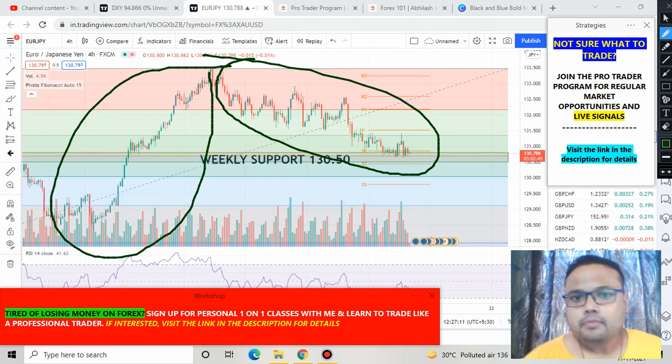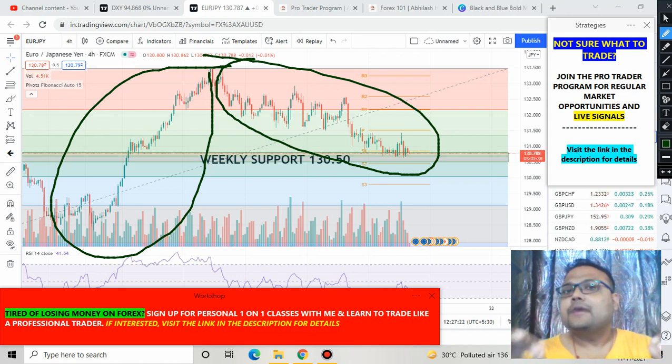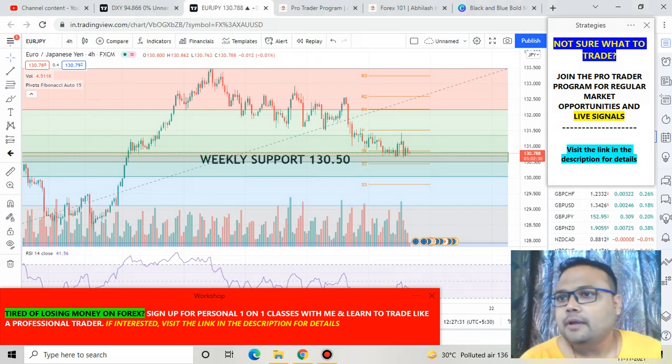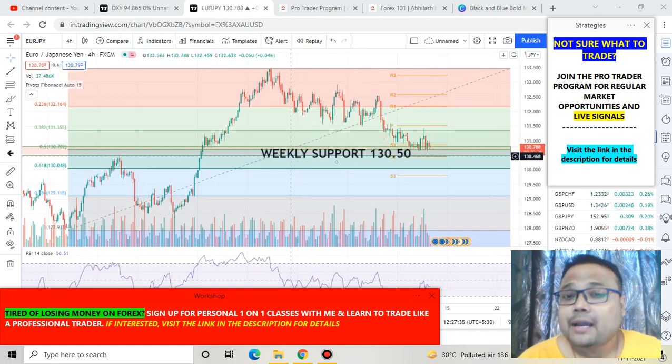Because when the market was coming down, I told you that if the market comes down to the support level of 130.50, that can be a good opportunity for a buy. And right now you can see that the market is almost standing at the 130.50 level.